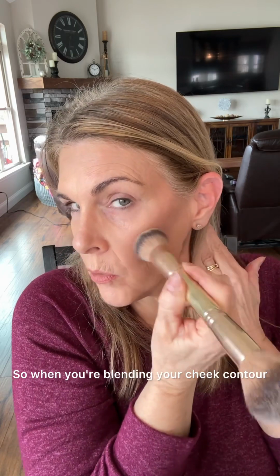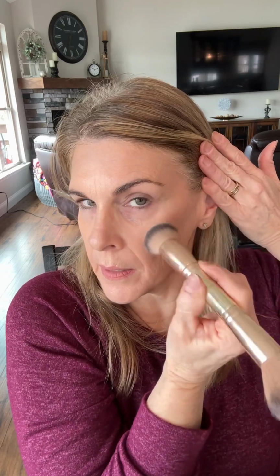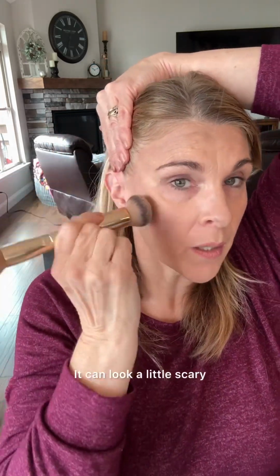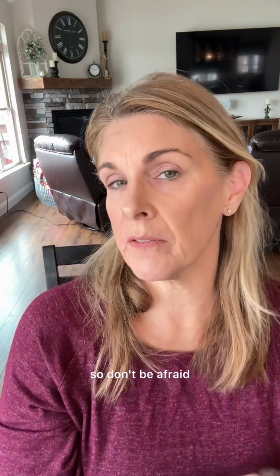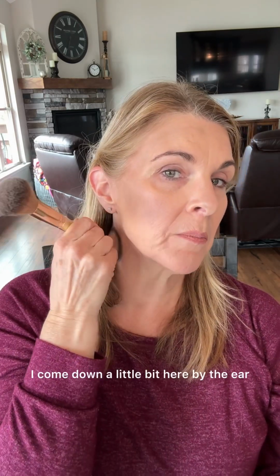So when you're blending your cheek contour, you just want to tap it in and slightly swipe upward. You want to keep everything lifting up. It can look a little scary when you first apply it because it looks so dark, but everything blends really well. So don't be afraid. And on the jaw, I just kind of swipe it lightly back and forth.